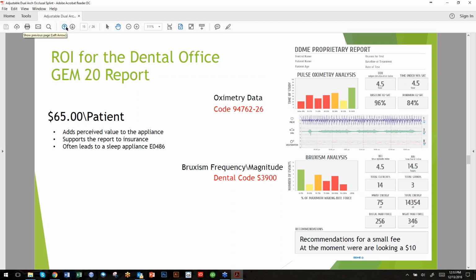We triage: these patients you can help, these you can't. We develop a strategy for those that they can't, whether it's sending them to a sleep lab or another dentist that does treat sleep apnea with appliances. And that's an upside for a dentist.